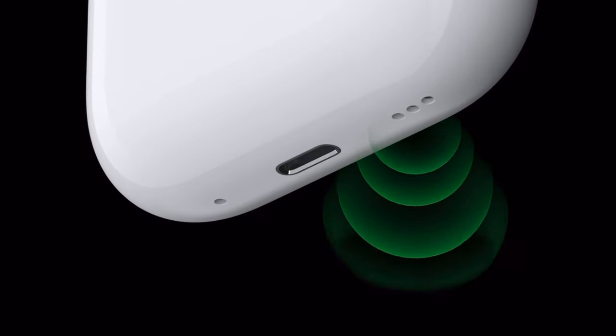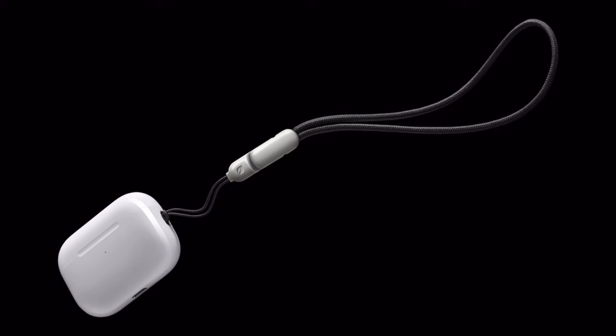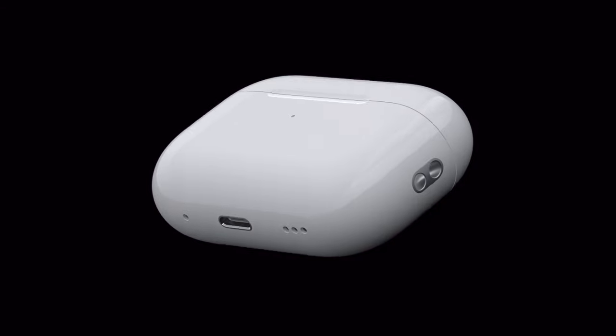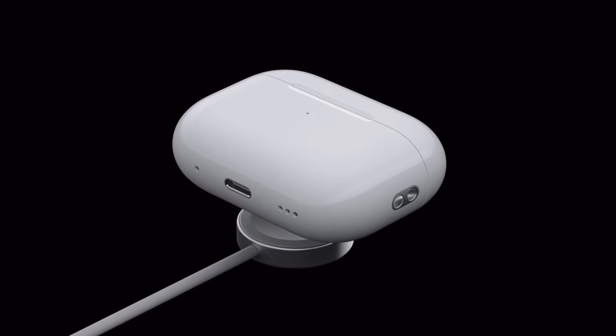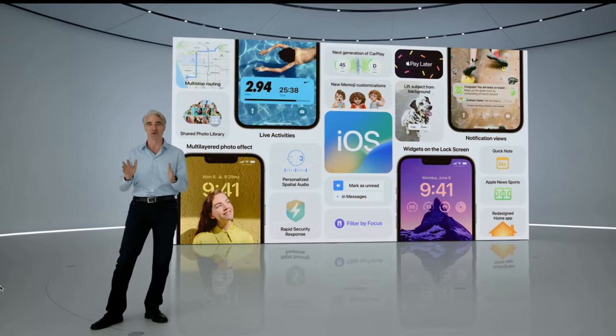And speaking of the case, they definitely made a few changes to it, including a speaker where it basically will give you a sound notification when you're charging it or if you're trying to look for it, which I think is really cool, because at first it was just the headphones, but now it can actually do the case as well. They also added a loop area where somebody can attach a lanyard, I guess, if you wanted to keep it on your person at all times. And what's cool is you can actually charge it with your Apple Watch charger or any type of Qi charger that you have available. Now, both of these come off the new OSs that were announced earlier this summer.